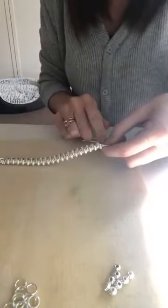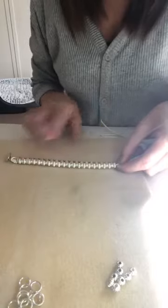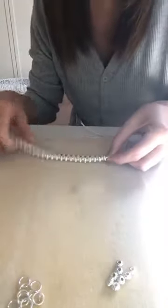So I'm going to tie a knot as near to the beads as I can. Just make sure that you are nice and neat. There's no twists, there's no beads or loops missing. Push it all the way down and you'll be good to go. So I'm going to hold these in place so I'm ready to tie my knot.